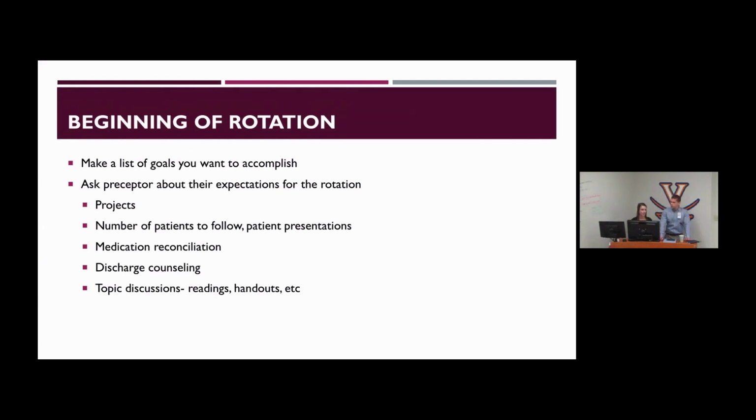I think that's always really important because sometimes you'll get to the end of the rotation and your feedback will be, you know, I really wish I would have done X, Y, Z, but that was never a goal communicated at the beginning of the rotation. So really craft your goals to what you personally want to accomplish, and then always ask the preceptor for their expectations for the rotation.